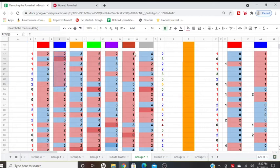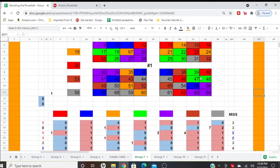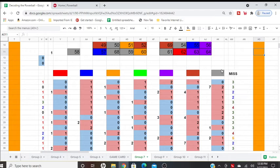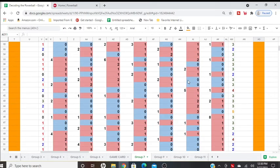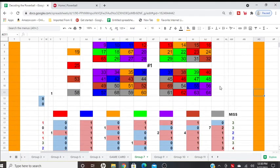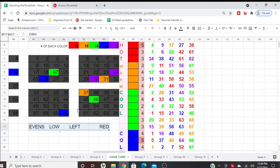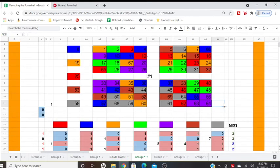Certainly the blue and the green and brown, certainly maybe this gray as well. Okay, so here with option card number 1, certainly the one that... well, I like this gray. But there's no numbers left, so I can't use it.